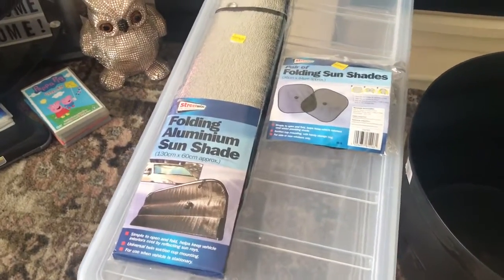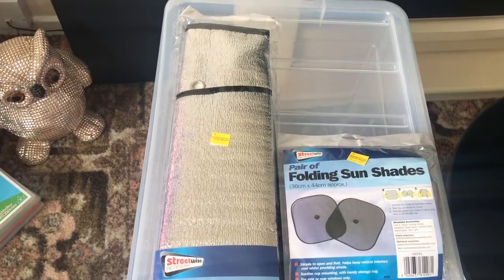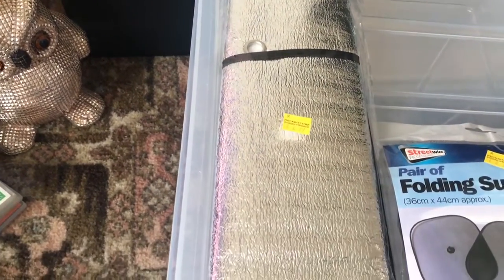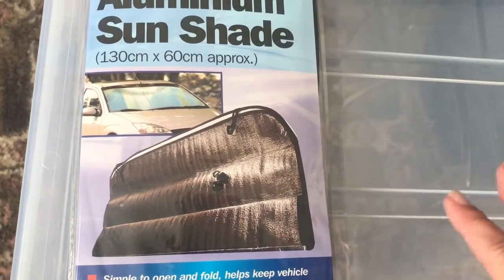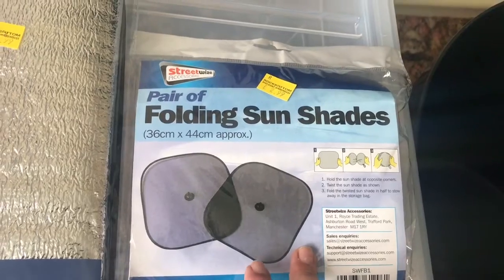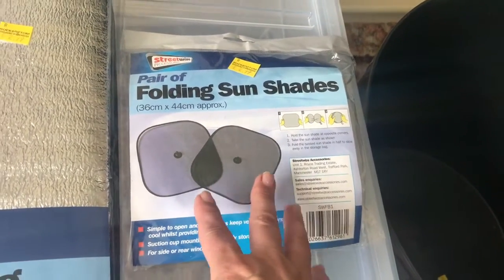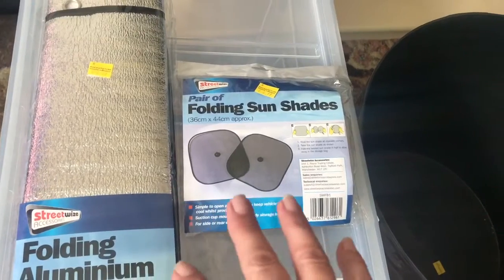Something else we needed. This is the sort of thing we normally find at the seaside, I must admit, but we're not going to the coast anytime in the near future, so I thought we'll get these while we could. We've got the folding aluminium sunshade. This was $2.99. Just because, especially with Big Red and getting out any length of time, it does get hot. And then we needed a pair of folding sunshades. These were also $2.99. I want to get more of a kiddie one eventually, but we've got these for the time being, because our granddaughter will be travelling with us off and on, so we needed something immediately.